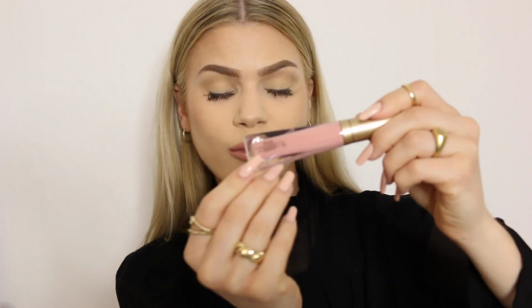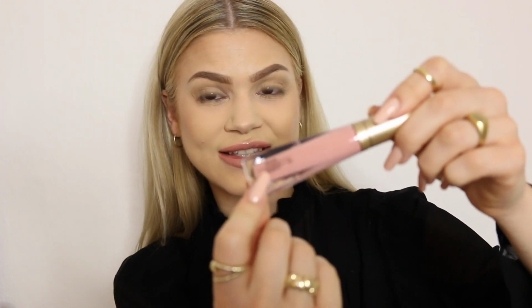It says Too Faced right here and then also Melted Matte here on the front. And on the back with some black writing, it says the name of the actual liquid lipstick. It is very, very small, so if you do have trouble seeing, yeah, it is a tiny bit small. And maybe I would actually have preferred it down here, but it all depends on preferences.